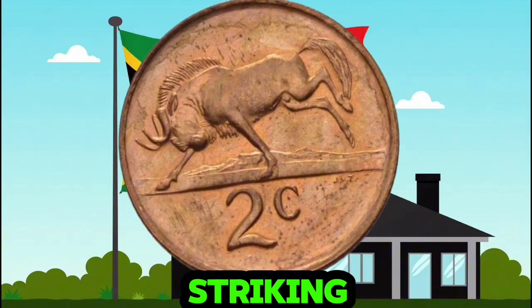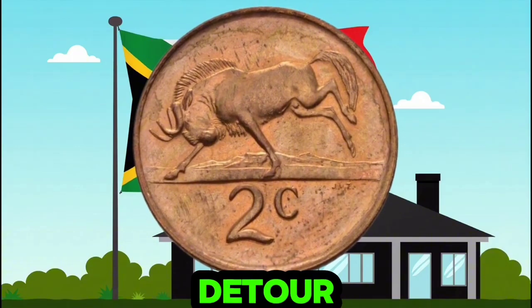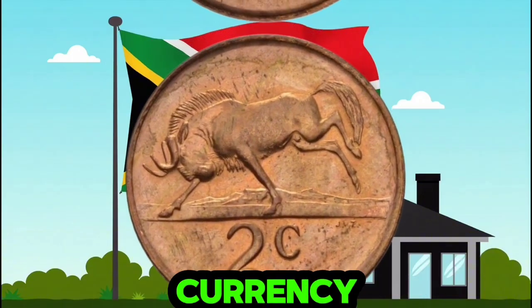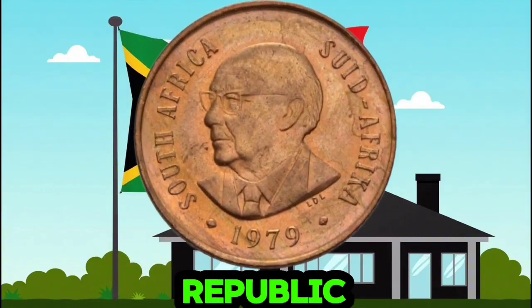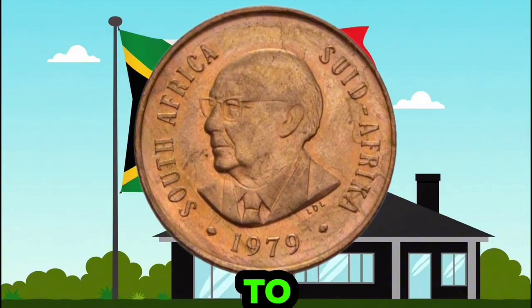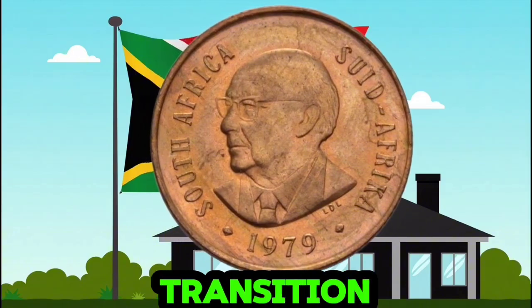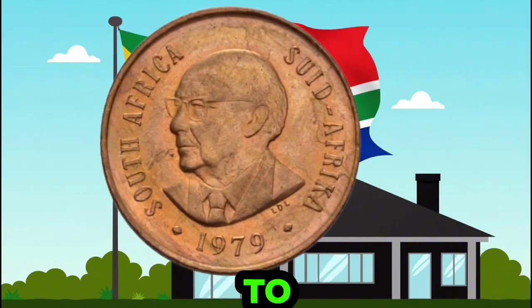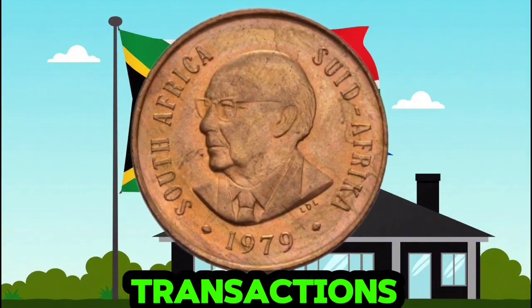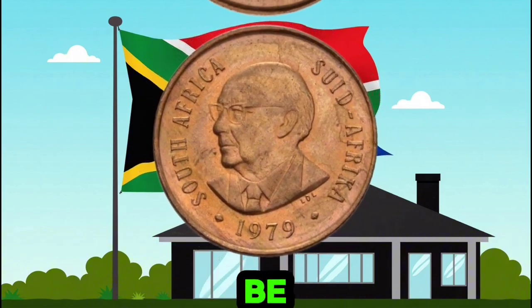Simple but striking, right? Before we get into the coin's value, let's take a quick detour into the history of South Africa's currency system. In 1961, South Africa became a republic, and the country switched to its own currency, the rand. The 2-cent coin was part of this transition and was issued as a small denomination coin, designed to handle everyday transactions. But back then, 2 cents wasn't worth nearly as much as it might be today.